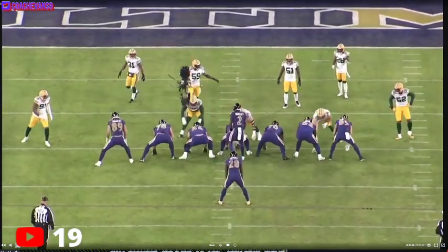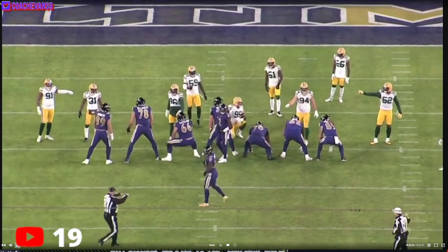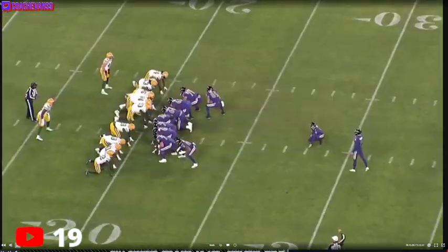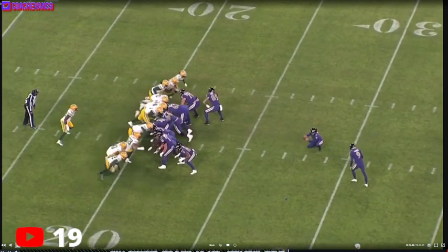21-17. You know what? I said I was only doing the scoring drives. It looked like there was a score on every drive this second half, one way or the other. There was. So we look like we're about to do the whole second half, people.